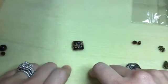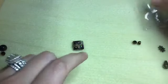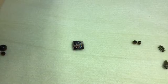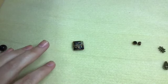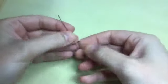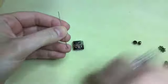So this is just gonna be some easy wire wrapping. There's not anything hard to this. The main portion of this project is gonna be the leather and the knots that we do. So we're gonna kind of speed through this part, okay? The first thing we're gonna do is take an eye pin. I'm not even gonna worry about making my own. I'm just gonna use one that I have.